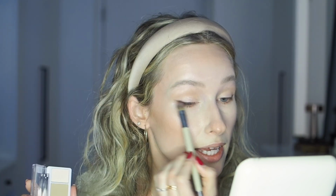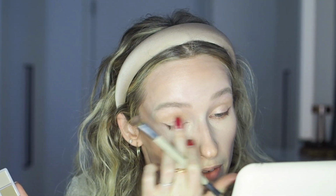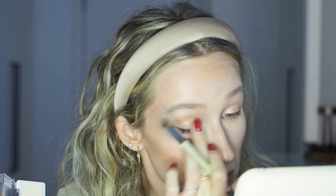pencil. Now to add a bit of sparkle, let's use this flatter brush and pop. It's not the greatest shimmer around. Some sparkle, but you can't really get that much. Oh, we're getting a bit more, a little bit. But again, it's very easy to work with. It doesn't fall down, stays where you put it. Not a lot of fallout. Easy to blend. Very simple palette. Good for beginners or good for people that don't like to wear too much makeup.